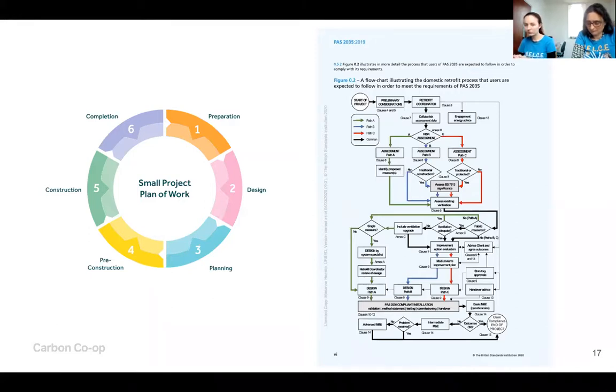On the left hand side, this is a small project plan of work, and this is quite typical, taken from RIBA, which is the architects' regulatory body in the UK. So what I want to highlight here is that there are already architects out there in the mainstream developing and delivering refurbishment processes in a way that can be repurposed for retrofit. So there are two different messages here. One is PAS 2035, and one is that there is already a set of quality standards out there in the retrofit, in the architecture market.